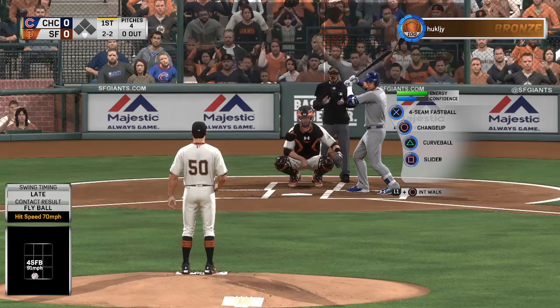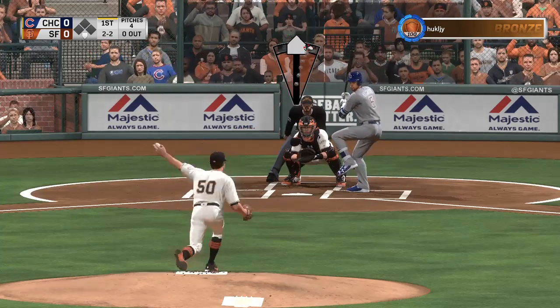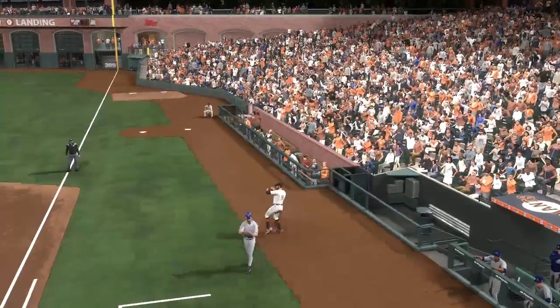And a ball popped foul to the right side, out of play. And here's a ball hit in the air. Belt in foul ground. He's got it, one away.